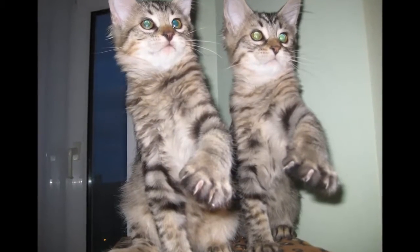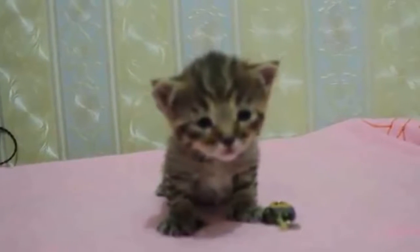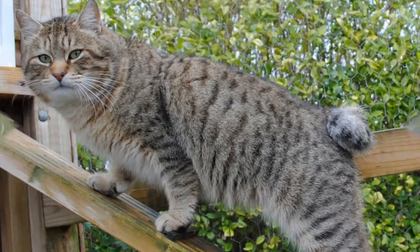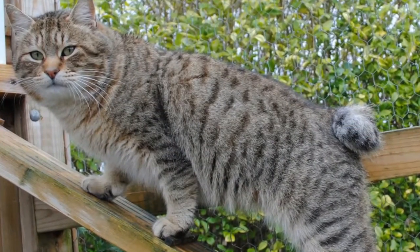The tail can measure from 1 to 6 inches in length. These cats have brown tabby markings on a tan or reddish background and may be polydactyl, having extra toes.